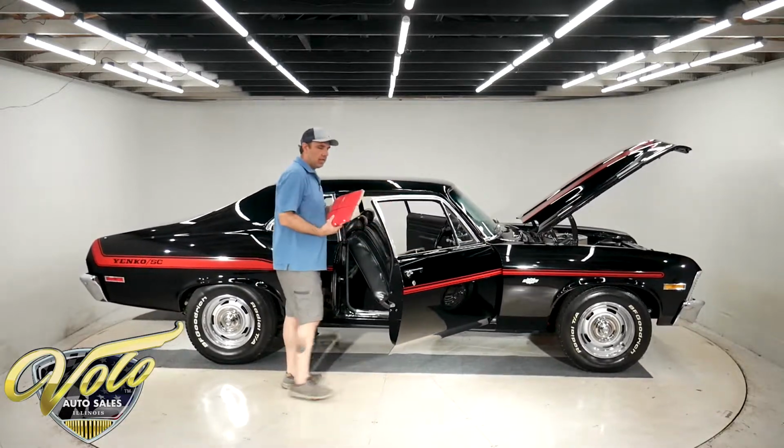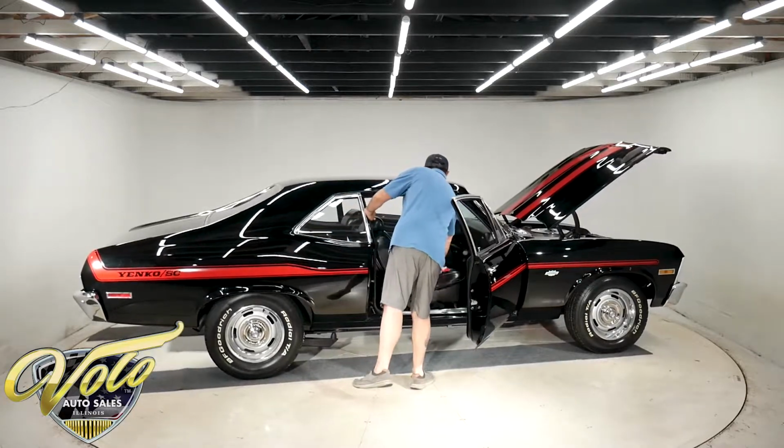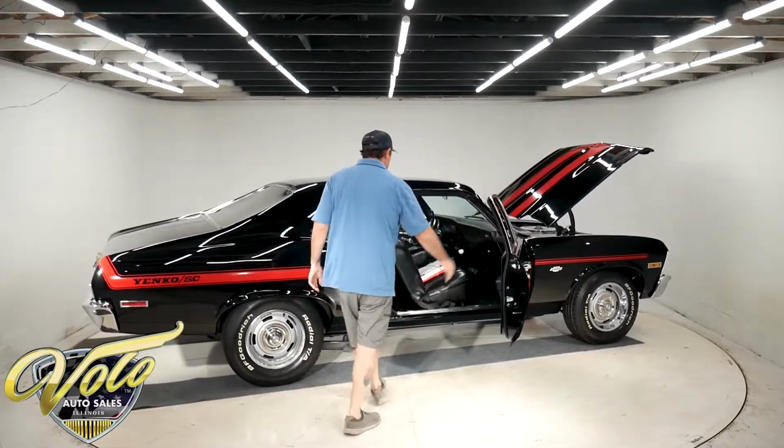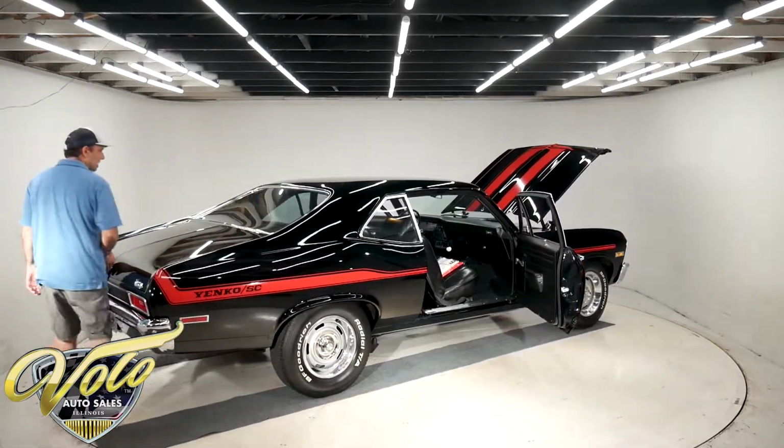This is the paperwork. I'm going to sit down at my desk and go through it. And I'll put what I find on our website under all the specs. I'm going to start it up in a minute too. You'll like how it sounds. This car is fast.